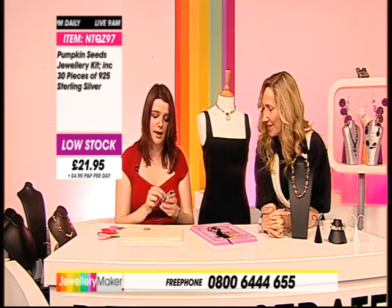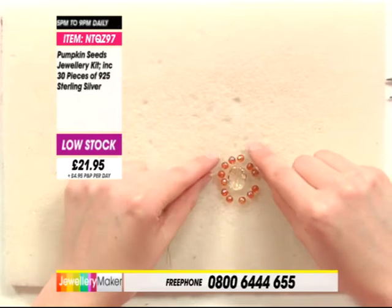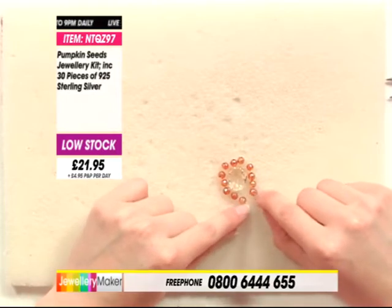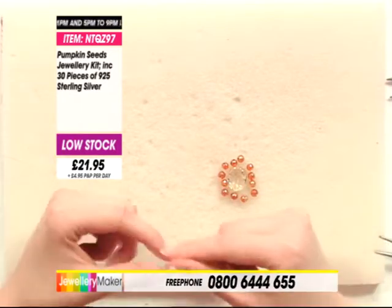Okay, so we take a length of wire. Always go for lots, because it's better to have too much than too little, and we are going to be going round in circles a couple of times. Better to have too much, and then you can trim it back. So all we're doing is you pick your citrine that you're going to use as your focal bead, and then you need to measure around it with your mystic quartz to see how many you're going to need. I've just placed them around so you get an idea of how many you're going to need, which happens to be 12 for this particular one.